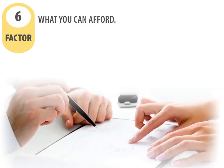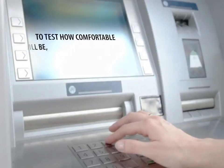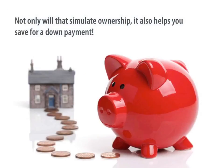Factor number 6, what you can afford. As your local mortgage advisor, we can analyze your situation a year or so in advance and tell you how much house and monthly payments you can afford. To test how comfortable those payments will be, start banking that amount every month, less what you're paying right now. Not only will that simulate ownership, it also helps you save for a down payment.